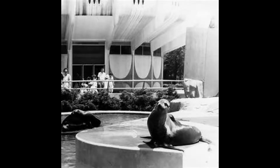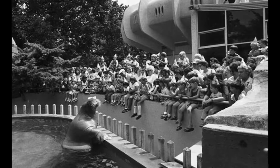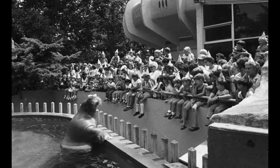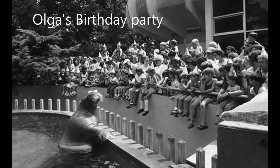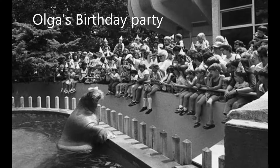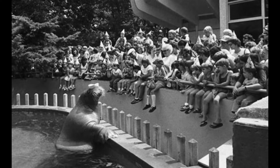This area also had a few outside pools where there were sea lions that were residents of the zoo, and there was another pool that contained an Atlantic walrus. And this walrus came to the zoo in 1962, a year after this area was open. And the walrus's name was Olga. And Olga became a very popular animal in the zoo, and many people went to the zoo just to see Olga.